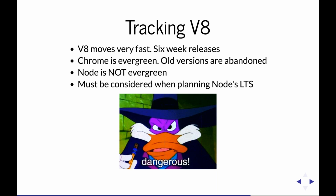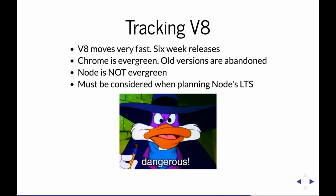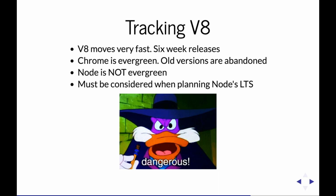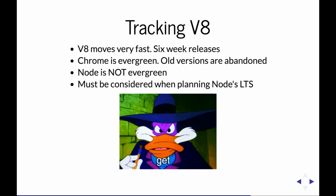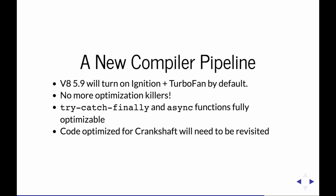But we still have the problem that they're targeting Chrome, which is evergreen, and they're able to abandon their old versions. Node is not evergreen, clearly. We still have people running unsupported versions. So we had to take this into account when we created the LTS schedule, and we did take this into account. But we still have a problem that I'm about to talk about, and that is a new compiler pipeline.